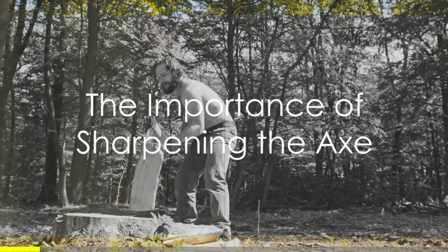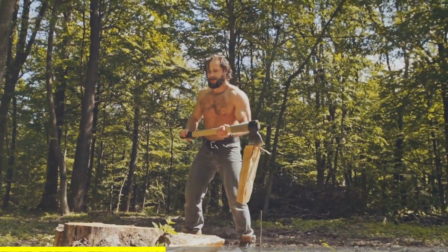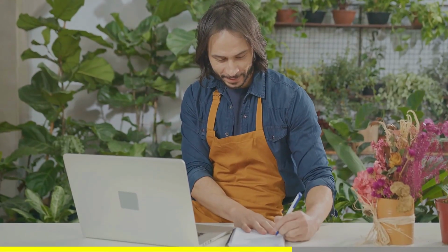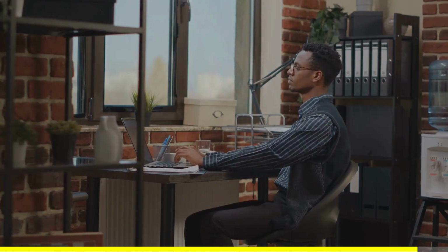Abraham Lincoln said, "Give me 6 hours to chop down a tree and I will spend the first 4 sharpening the axe." We've all heard this quote before and probably thought, yeah, that makes a lot of sense. But it's never been more true than it is today.